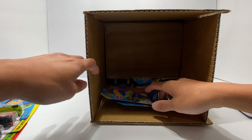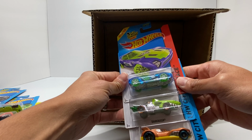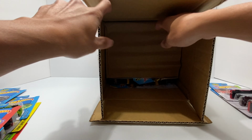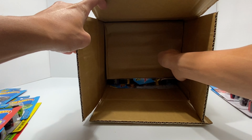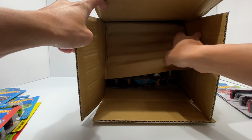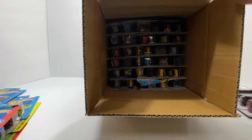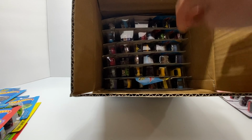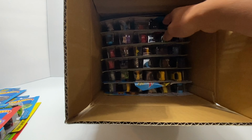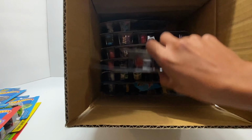Oh, we got some damage down here. That's not good. Another Shark Cruiser, Nerve Hammer, and a Holland Heat. Alright, well, let's see what kind of damage we got in here. Hopefully, if there's a Super, hopefully it's not damaged. Wow. Alright, well, we won't jump to it just yet, guys. Let's go through some of these cars first.